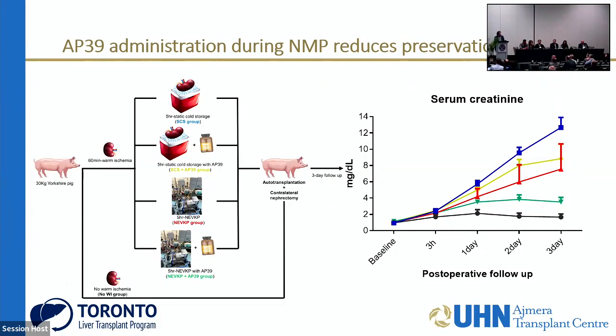These were kidneys that after 60 minutes of warm ischemia, you can see on the blue line, after 3 days of being retransplanted in a porcine model, failed to clear creatinine. With just normothermic machine perfusion, you can see a slight improvement, which is the red line there, but you can see the green line after treatment with AP39, which reduces the oxidative stress in the organ, almost return to what seems like a normal kidney, or a kidney that has no warm ischemia. So another example of being able to modify essentially an unusable graft.